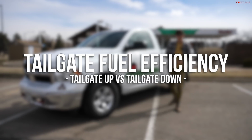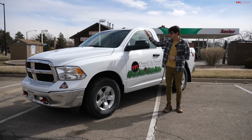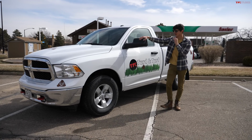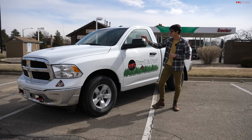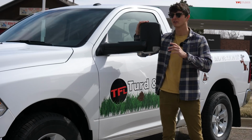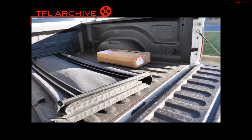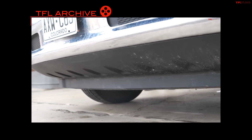This is another episode of Let's Find Out with our truck, the stubby Ram 1500. We've done a number of MPG loops with this truck, with the mirrors up versus the mirrors down. We've done it with a tonneau cover on versus off. We've even done it with and without the chin spoiler up front.